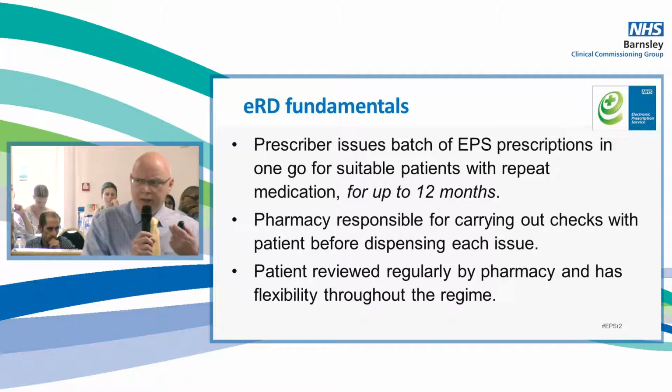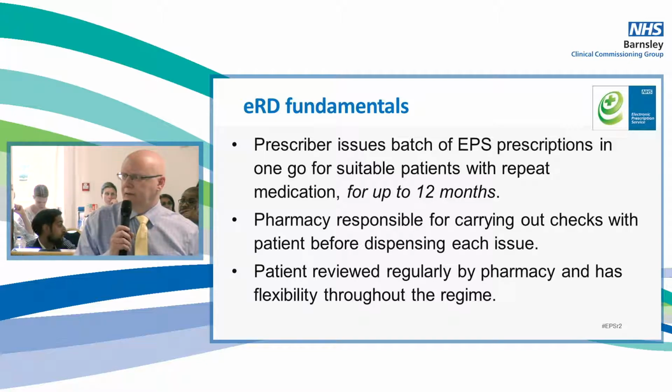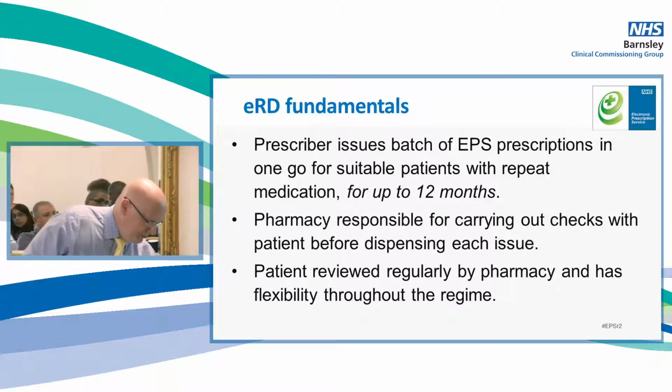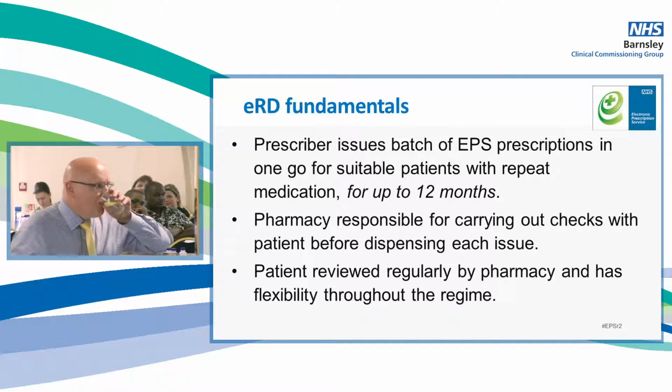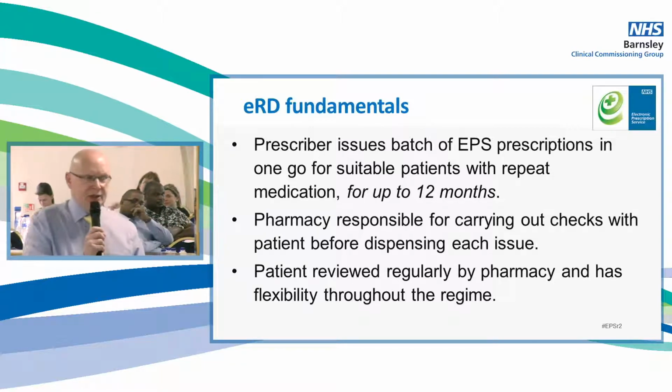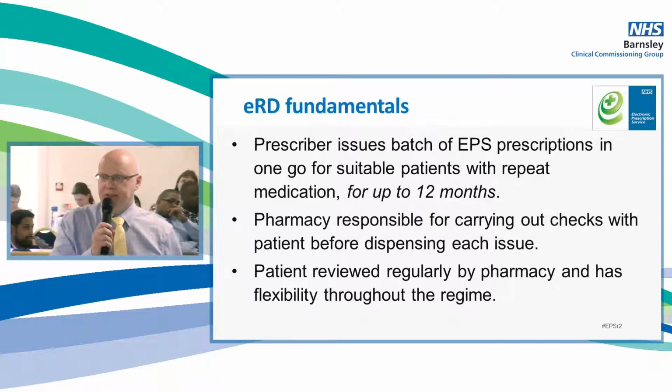Just before going, is everyone hearing me okay? No. Right, sorry. Bear with me a second. You'll have to forgive me, I've been at an LPC meeting since 10 o'clock and I'm slightly drying up. Is that any better? Yes.